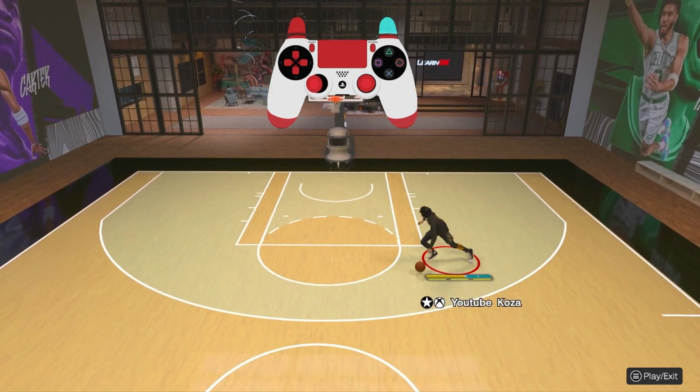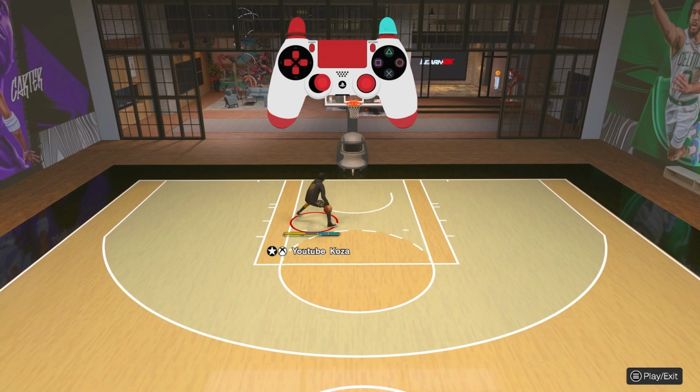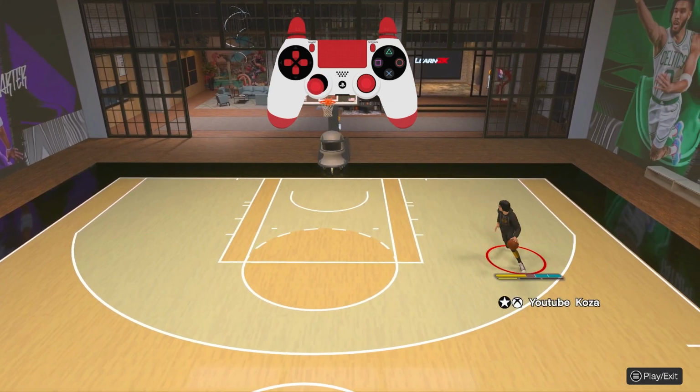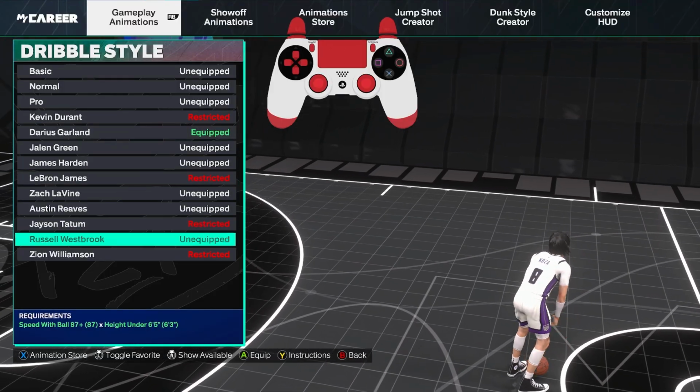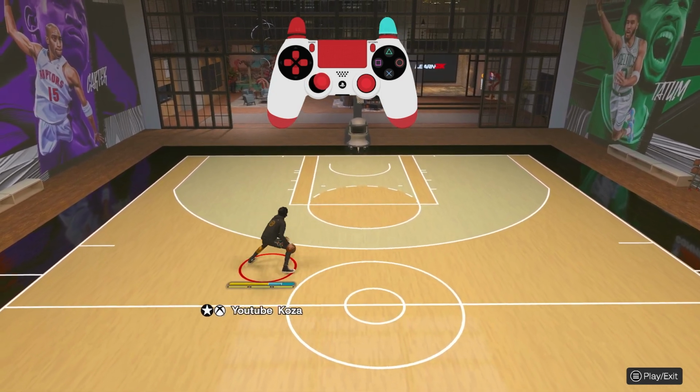You want to cross launch on the tall guards, but you don't want to cross launch on the small guards. You want to speed boost towards your ball hand on the small guards. You don't want to do that on the tall guards. So let's switch out to Russell Westbrook. Here, he gets like no animation. He just takes off.